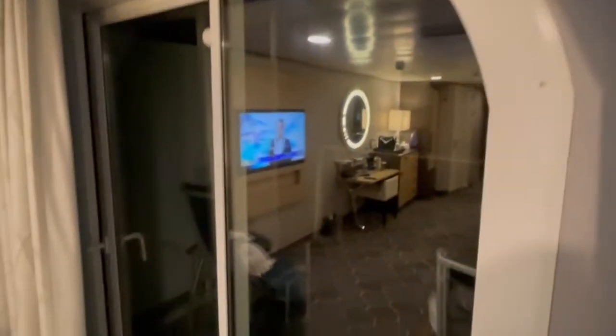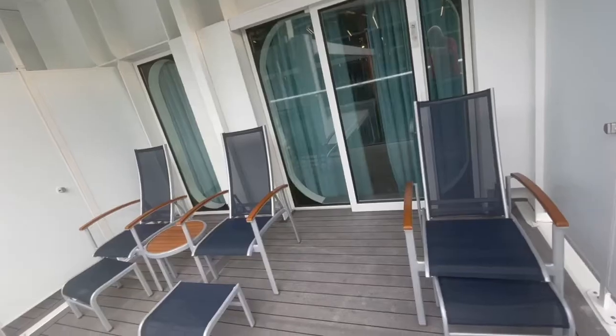Great big window, sliding door, and then the typical, how do you open this door thing? Lift it up, you push it and you pull. And open. That's how you open those up. And then of course it's dark out here tonight. I think I have a video of the balcony somewhere. I'll post that in right about here.